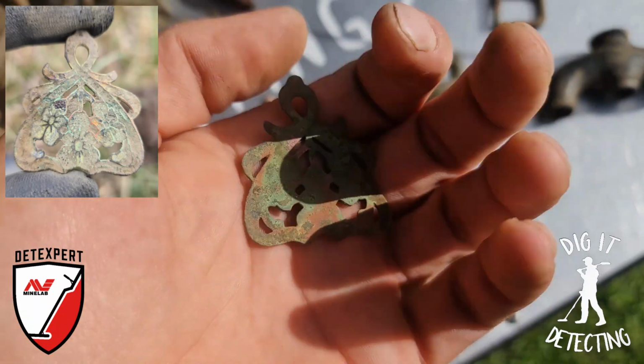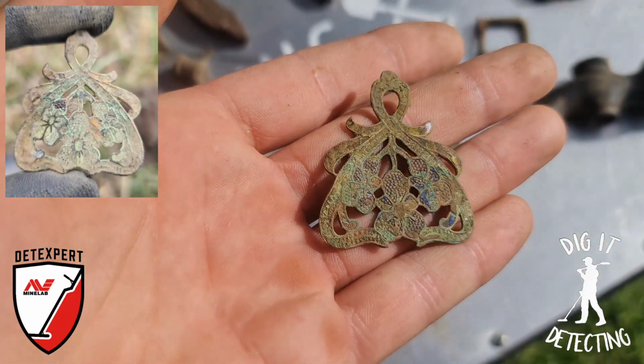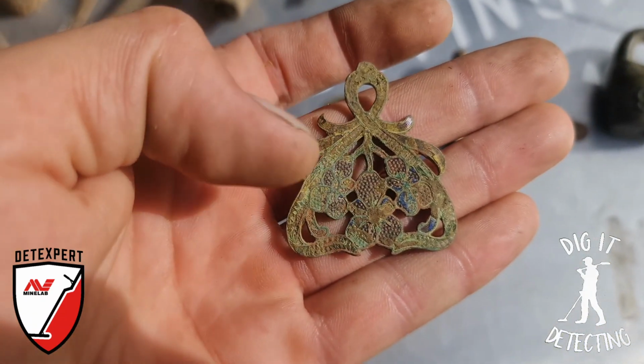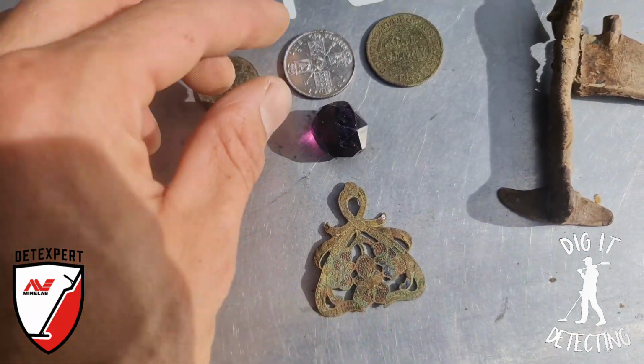We did bend him out a bit there. You can see where the patina's been knocked off as we've bent him out. We tried to bend him out as gently as possible, and we have not ruined any of the enameling on the front, which is quite nice. Quite a pretty flower design there.